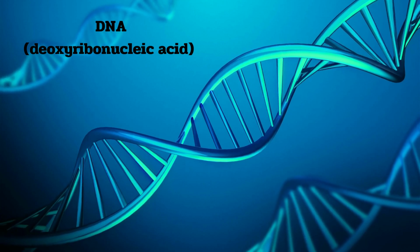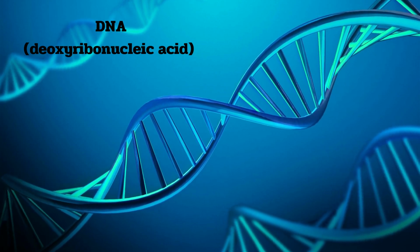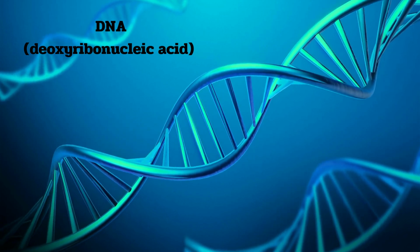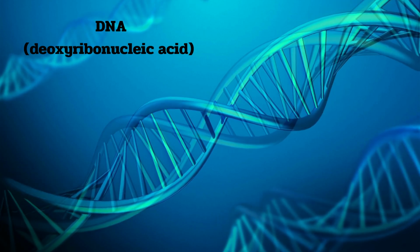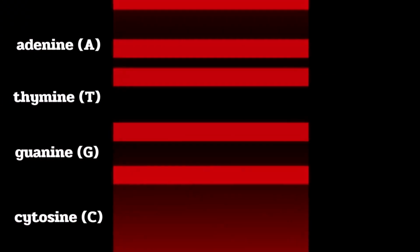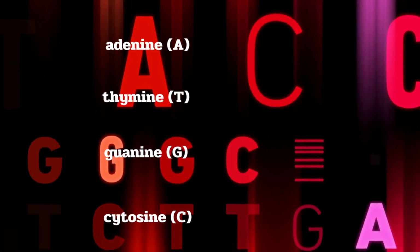DNA stands for deoxyribonucleic acid. It is the genetic material found in all living things. DNA is a molecule that has the shape of a double helix. It contains sugars, phosphates, and nucleotides. Nucleotides are subunits of DNA made up of sugars, phosphates, and bases. There are 4 types of bases: adenine (A), thymine (T), guanine (G), and cytosine (C).